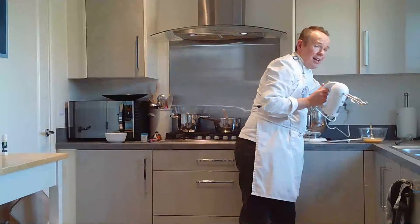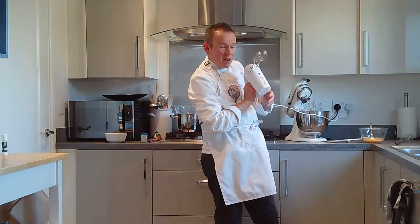I could go to the next stage higher up and I could use one of these. I could use some electricity rather than just my arms. I might have two going really quite quick. There we go. That would be getting it in. That would cool it down.